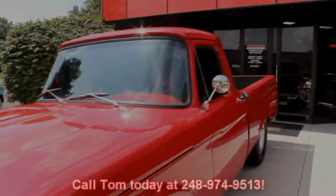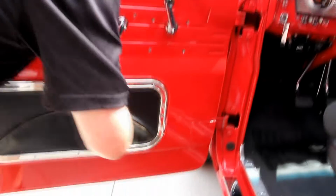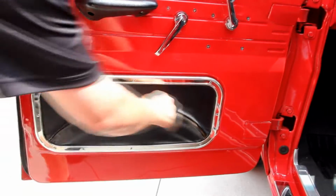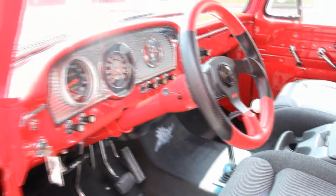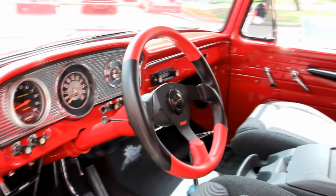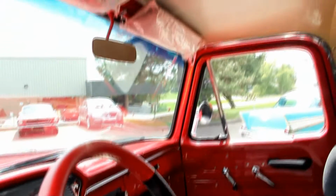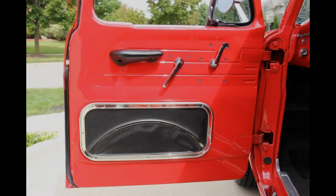Let's check out the interior. Armrest looks good. The handles all look good. Look at this. This is so cool. Got rubber mat on the floor. Hurst 4-speed between the bucket seats. Got a nice armrest in there. Good looking aftermarket gauges in the dash. Good looking paint on the dash. Headliner looks good. This truck is ready to go.